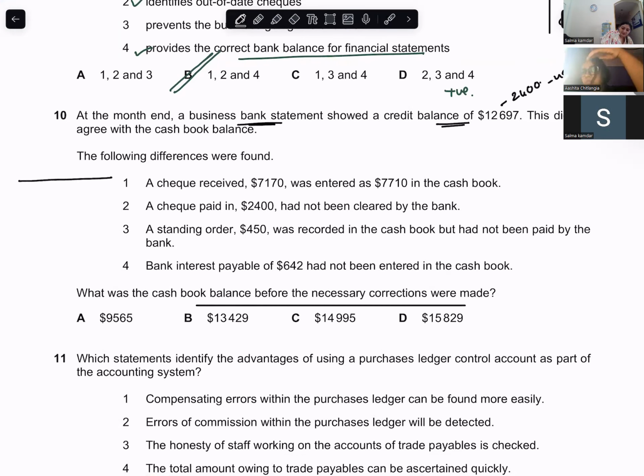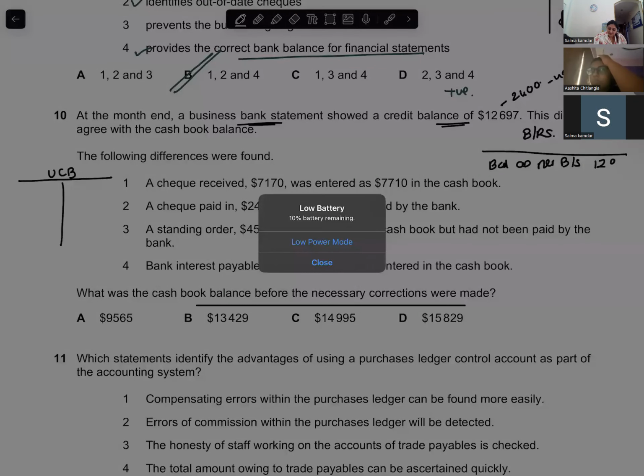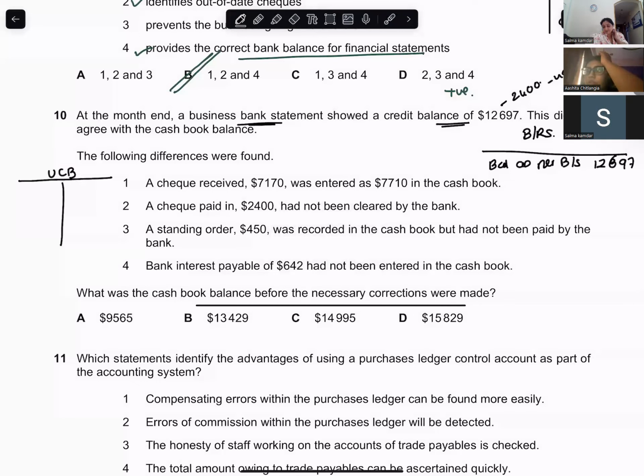That means in the BRS, the first thing that we make is the updated cash book, and the second thing that we make is the BRS. We are going to start in the BRS with balance as per bank statement. What is the balance as per your bank statement? 12,697. Now understand, which balance do they want from you? You have a balance begin down here and a balance close down here. They want the balance which was made before the corrections. That means they want this balance, the begin down.